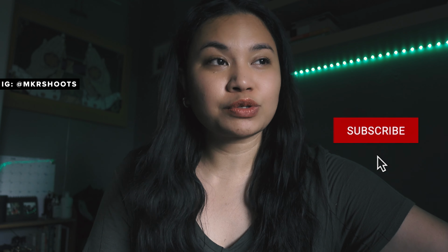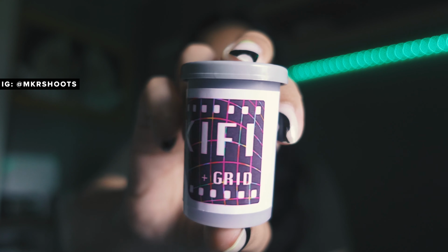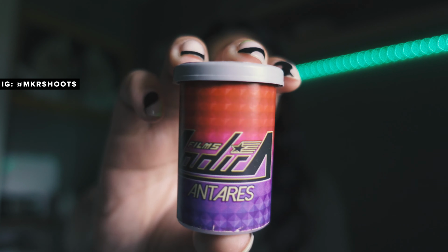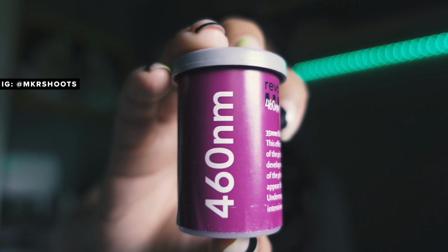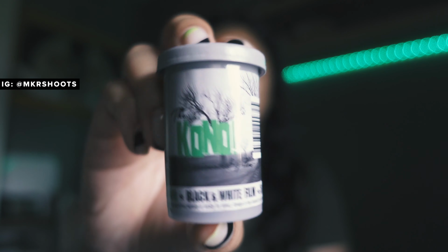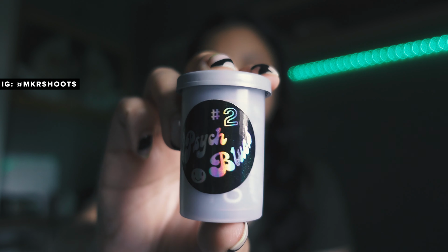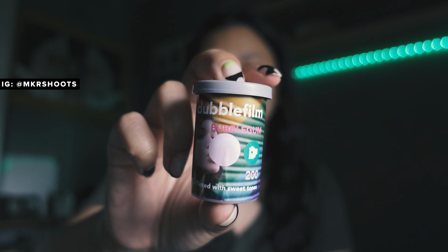So now I have the experimental films. I don't have photo samples because this is what the channel is about. I'm just gonna go through them one by one. So I have Grid from BK IFI. I also have their Resist film. I have Yodica Antares, Revolog 460 NM, and Revolog Streak. Kono Monolith, black and white. I love black and white that is not high in contrast, so I'm really looking forward to using this. I also have Kono Monsoon, Psych Blues #2. Last but not least, Double Film Bubblegum.